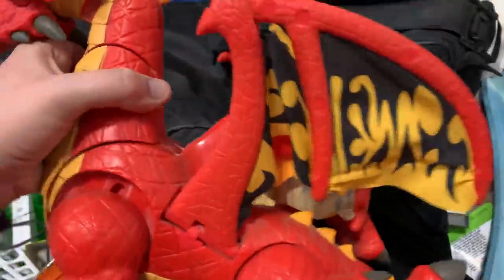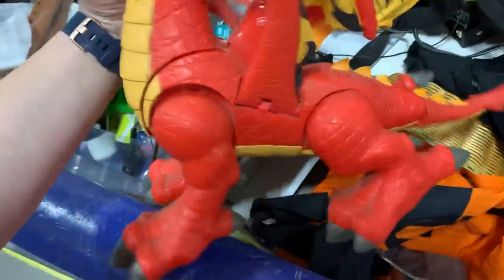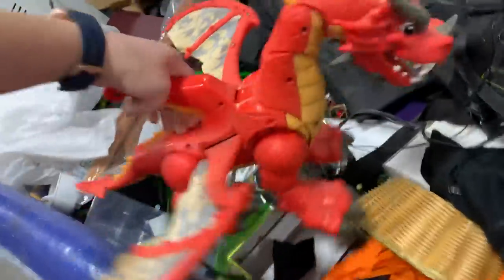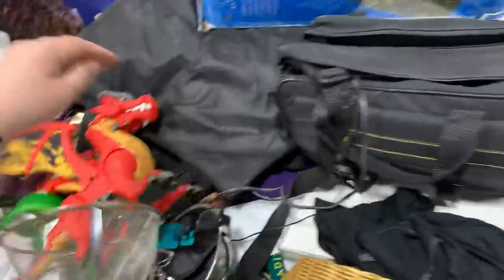Ooh, dragon. Fisher Price dragon. Oh. This dragon is like, I'm really intrigued with this dragon. So cool. Oh, this is broken.